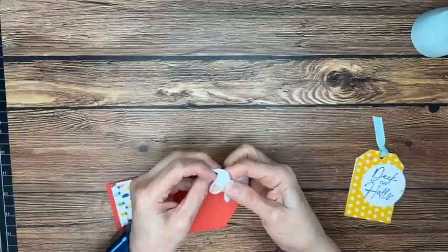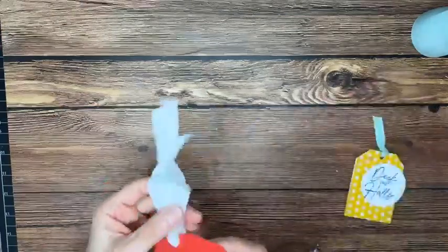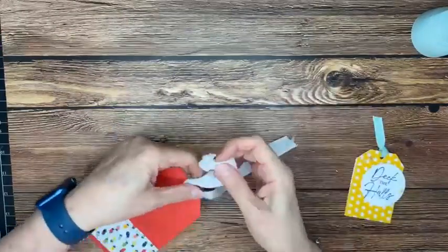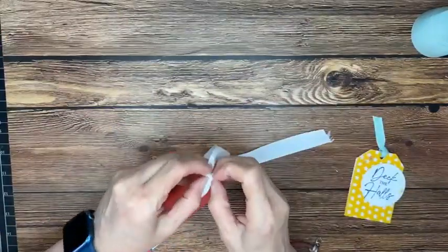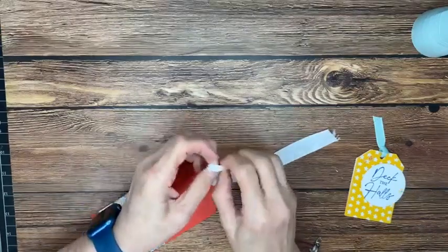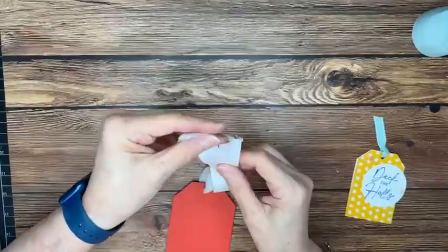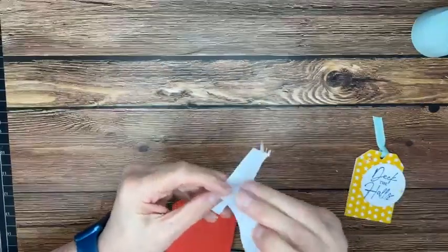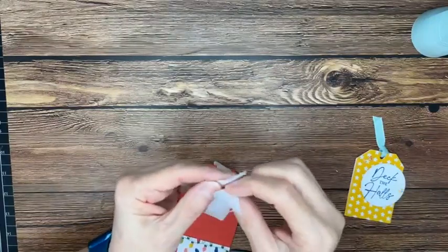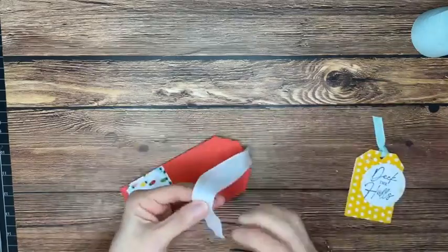So we can make this our ornament. Oh, that didn't work, did it? Oh, I took it back apart. All right, let me try that again. Try number 2, or 3 or 4. Get my ends lined back up. And then of course you can trim it off too, if it's too long.